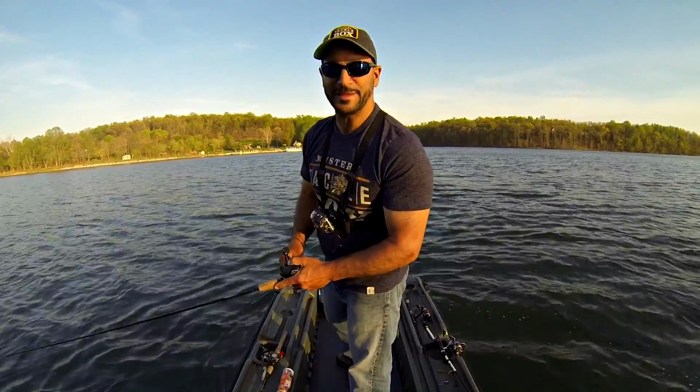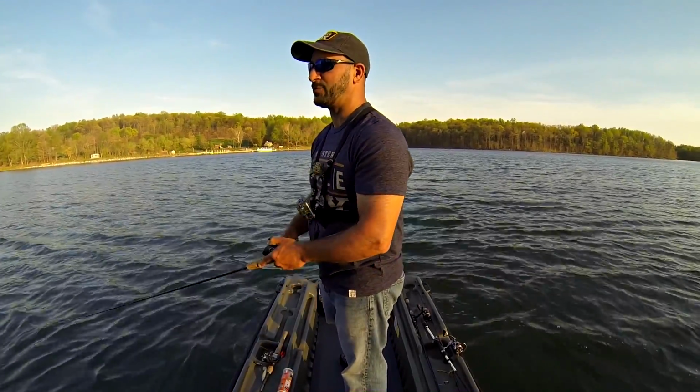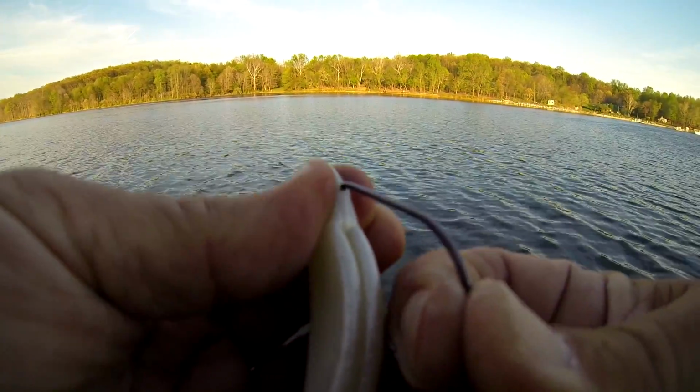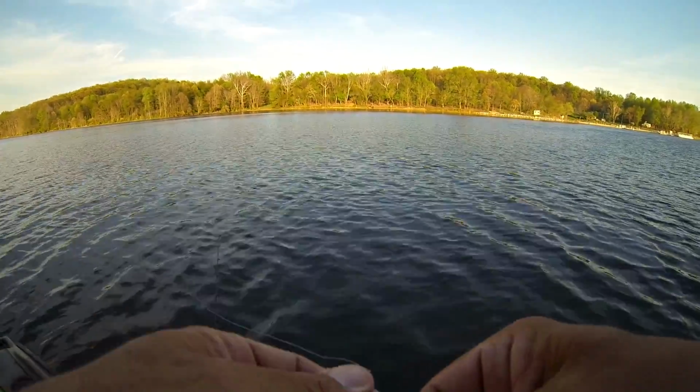So there's a Catchco soft plastic ready to rig up on a shaky head and/or a drop shot and/or a little Texas rig, easily rigged up with a light Texas rig. That would be a great option, no doubt.